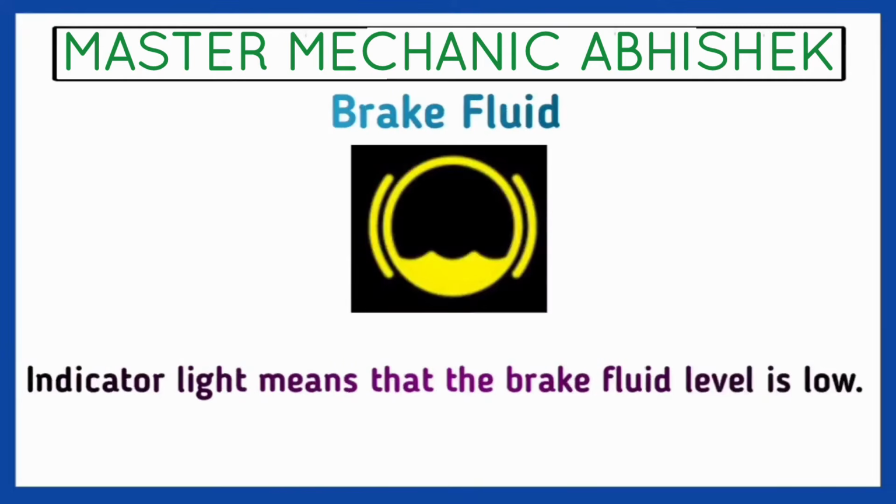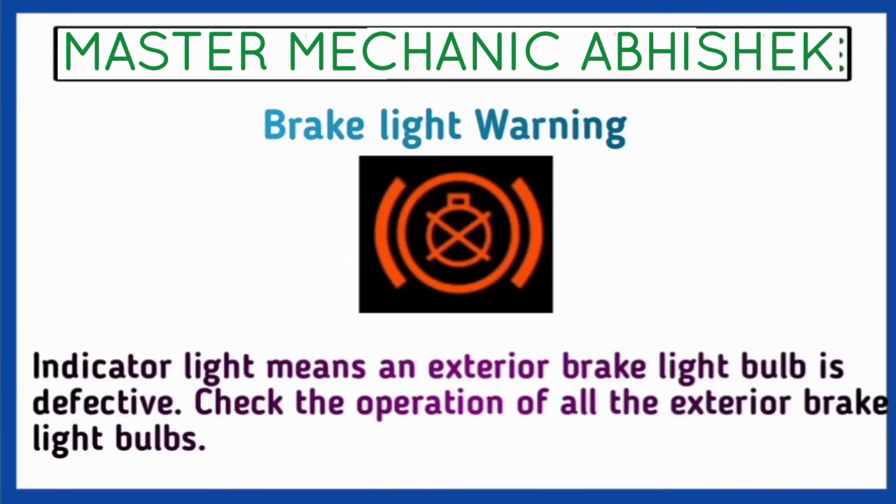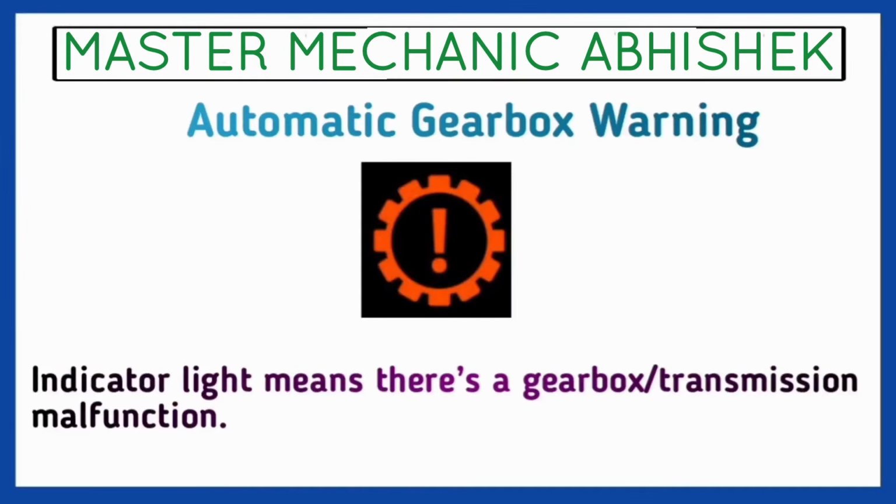Brake fluid. Indicator light means that the brake fluid level is low. Brake pad warning. Indicator light means that the brake pads are worn. Brake lights warning. Indicator light means an exterior brake light bulb is defective. Check the operation of all the exterior brake light bulbs. Automatic gearbox warning. Indicator light means there's a gearbox, transmission malfunction.